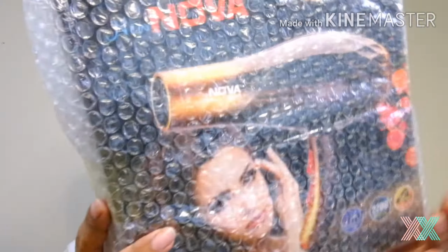So, ito yung box niya. So, meron siyang kasamang bubble wrap. And, based sa comments nila is that umaalog-alog ba yung product. Which is true naman. Kasi maluwag sa loob. But I think the product is okay.